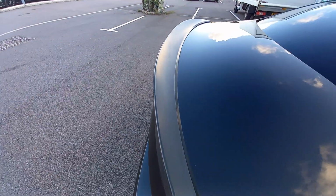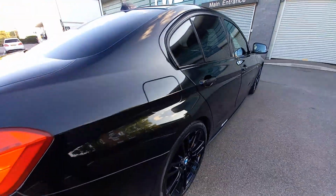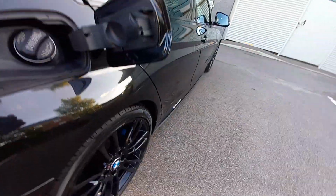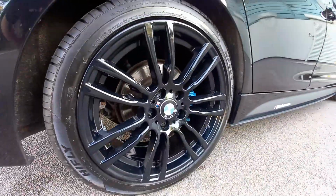It's got the rear spoiler, as you can see there. It's got the privacy glass pack, as you can see. It's dark smoke. All the paintwork is very good. Even inside the fuel cap, as you can see, it's all clean. It's 100% diesel, it's not AdBlue, this one. Bumper's immaculate. That's the brand new tyre, as you can see again.